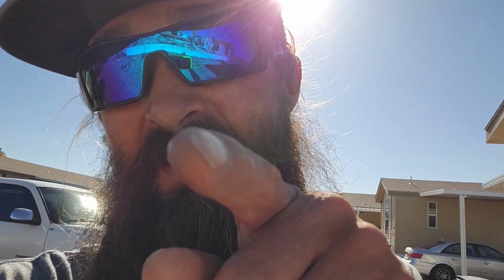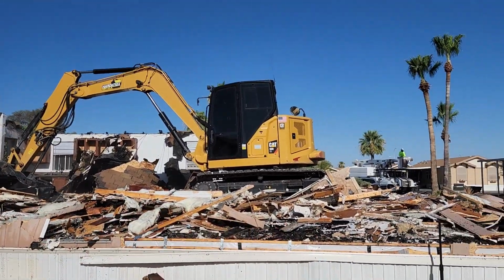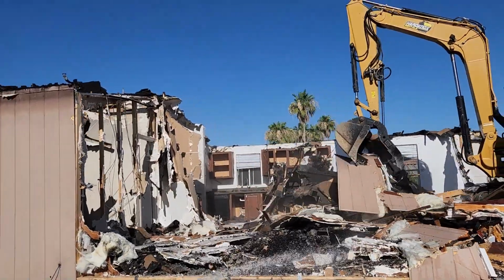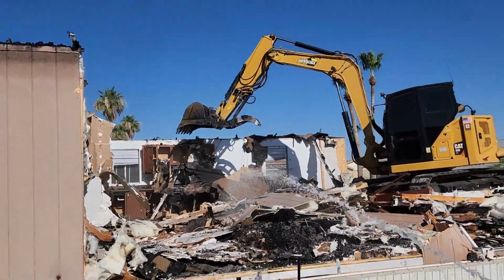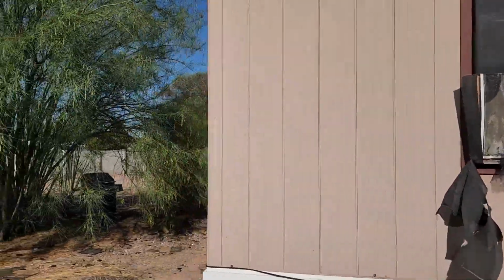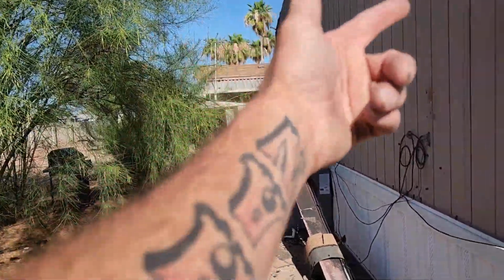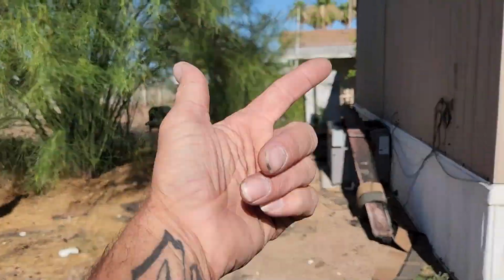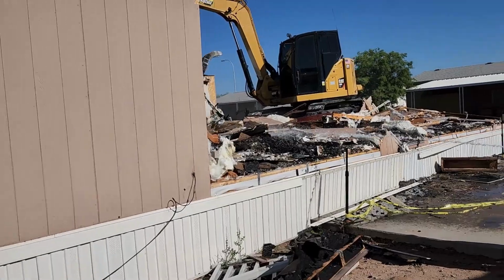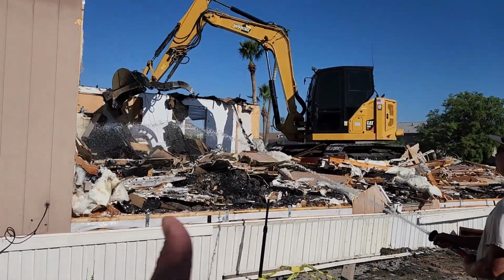Rocking it. Look at this. It's almost all done already. Dang. Good job, brother. He's gonna rip out the trees. The shed's gonna leave. Barbecue, we're out of here. Still have to get to the frame, but dang, brother, you kicked its butt. Good job.